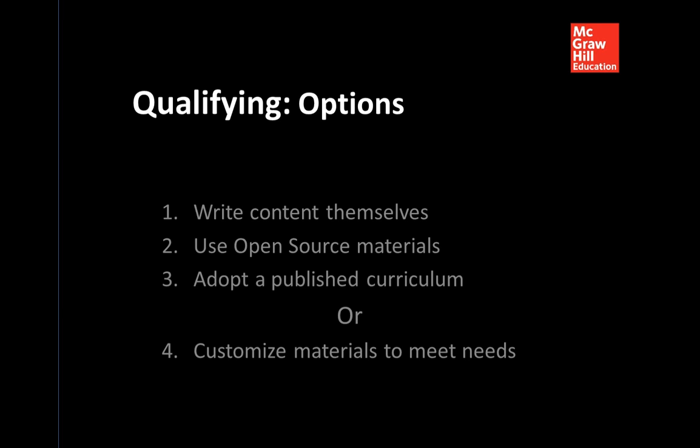The third option is to go with a publisher's developed curriculum. Historically, that has been one of the strongest options that most districts have had. Publisher curriculums tend to be very well researched. They have key authorship, key professionals in different subject areas, key professionals in educational pedagogy, and they have a lot of very valuable resources to them.